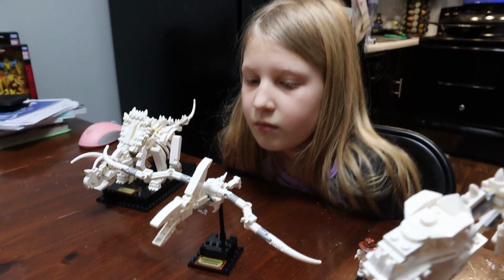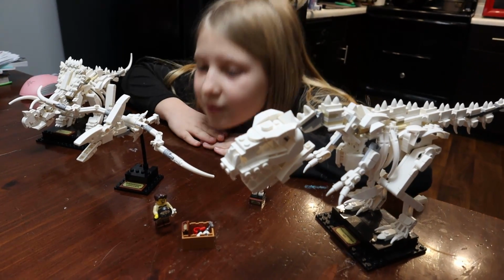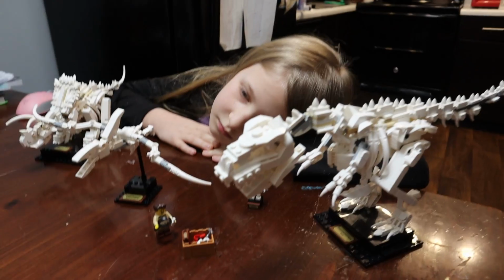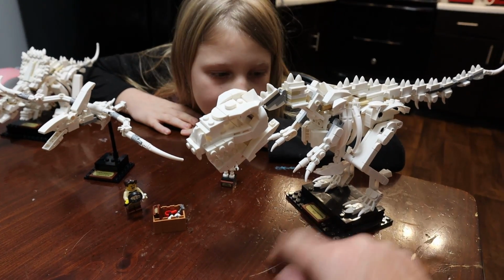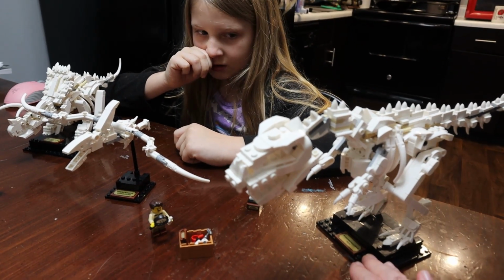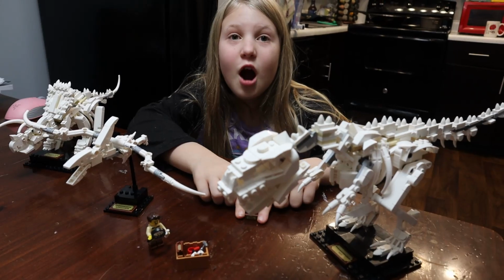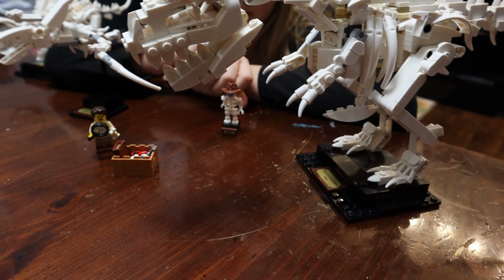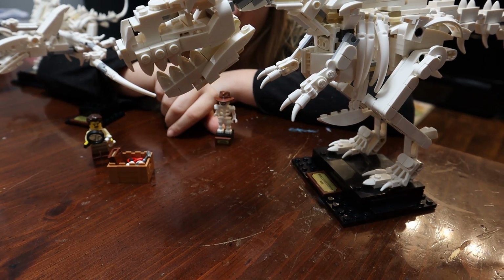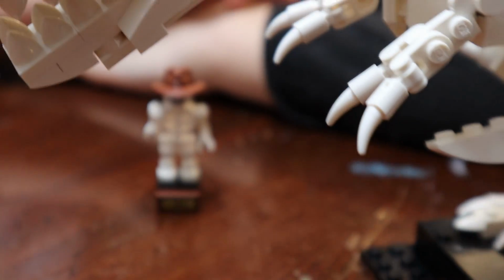All right, what'd you think? Did you like this build? This is one of your favorite Lego sets? Mm-hmm. Hopefully they do some more. It'd be neat if they do a Stegosaurus skeleton and a Raptor skeleton and maybe a Brachiosaurus. That would be a neat three to add to the set. You could also do a little female one too, since this seems like a male. Be nice to do a little female. What about a female minifigure right there?